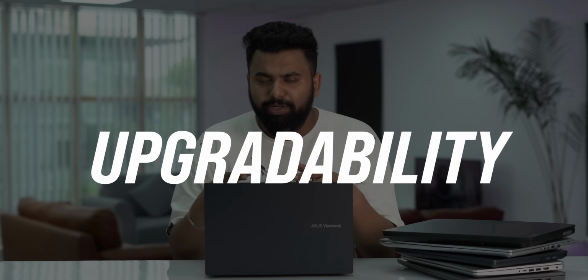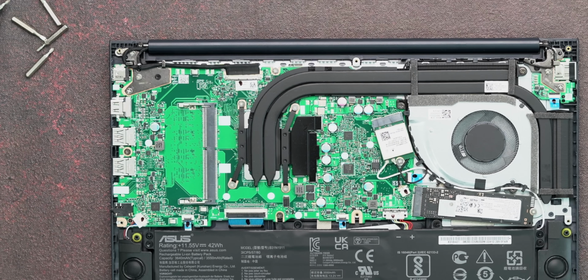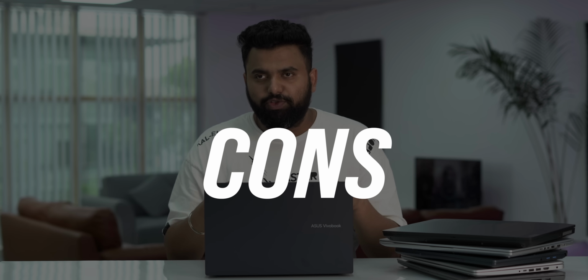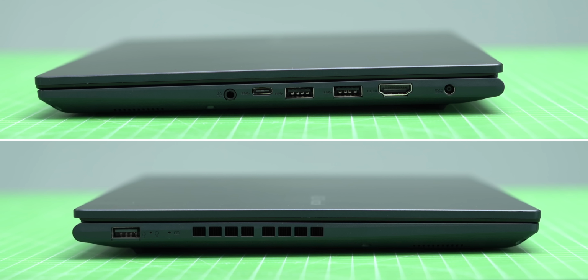In terms of upgradability, it's decent enough. The VivoBook 14's existing 8GB RAM is soldered, but it has an additional RAM slot. As for the SSD, that is upgradable, so good. Coming to the cons, this variant of the Asus VivoBook 14 does not have a backlit keyboard. Ports are fine, but there's no microSD slot.